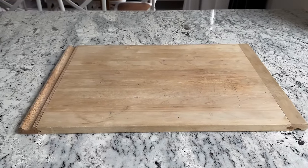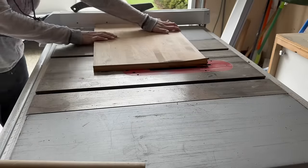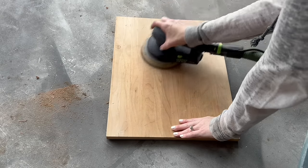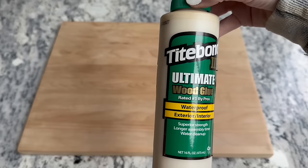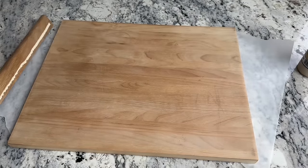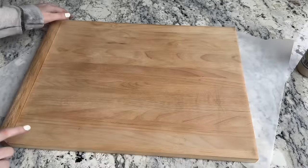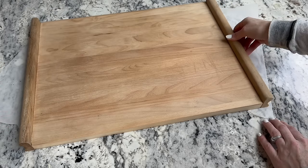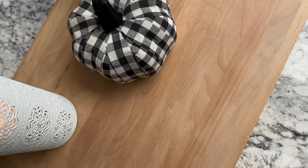Next, I picked up this cutting board and I am going to be converting this into a tray. Here I've styled it with some items that I picked up this day at the Goodwill Outlet.